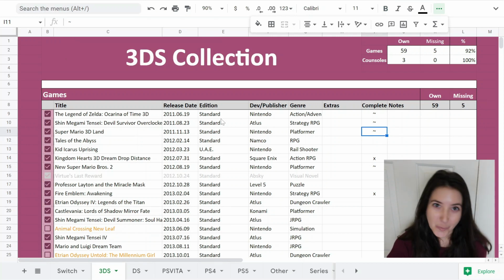And for the details of my spreadsheet, I try to keep it simple. So I just like to have the title of the game, the release date, what edition I have.